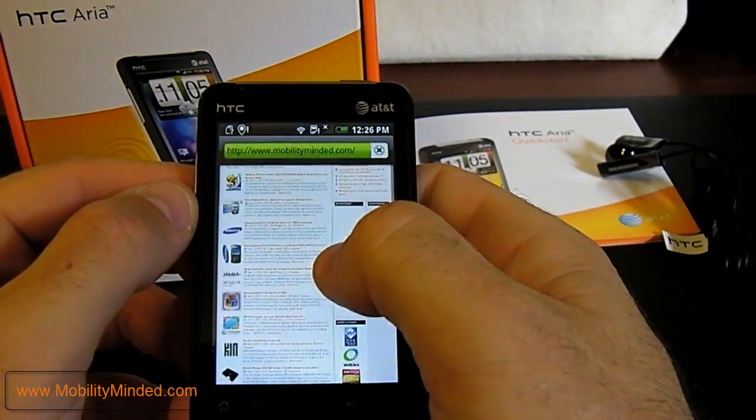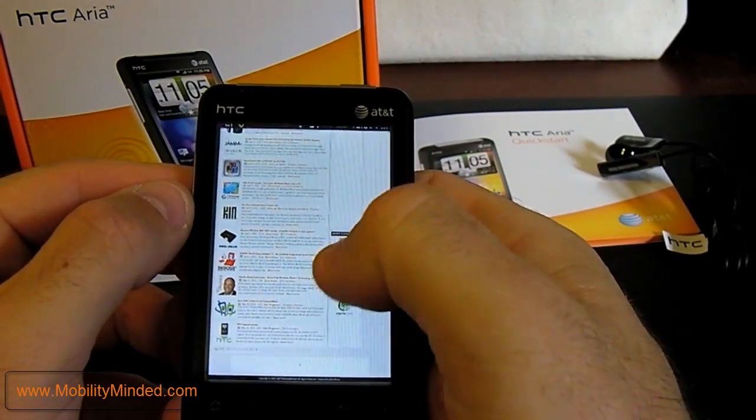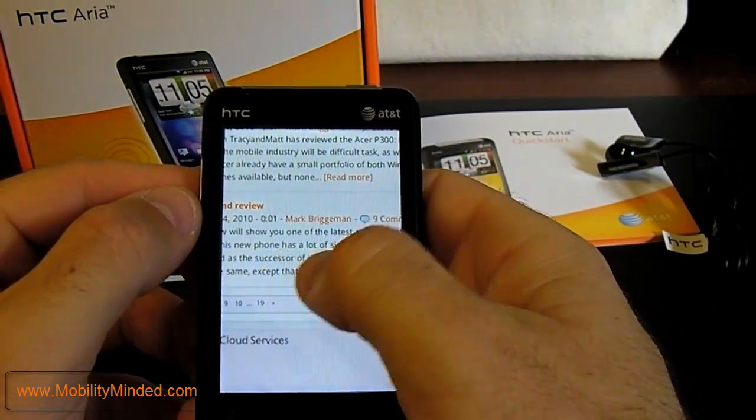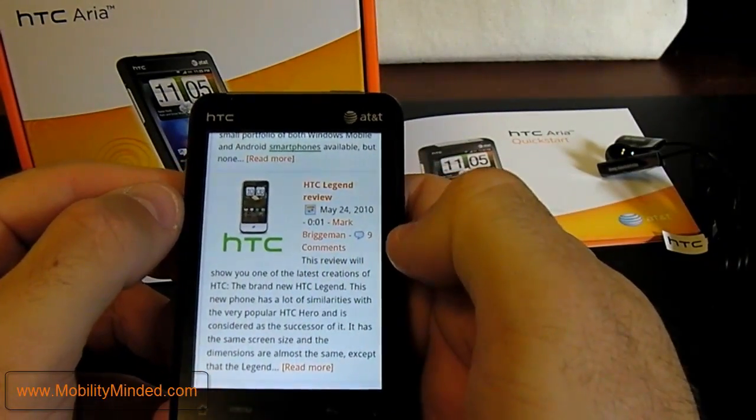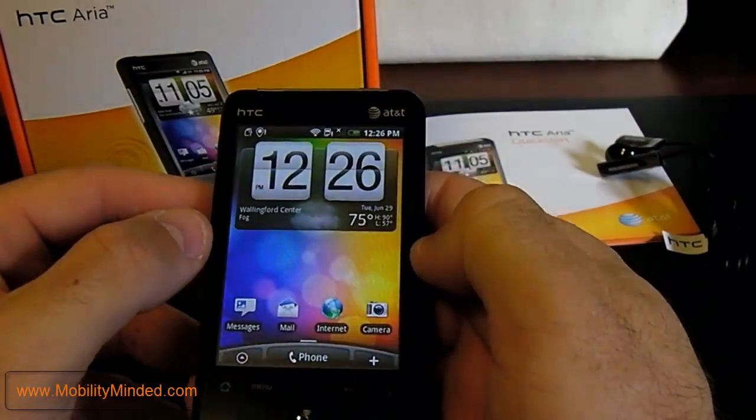Beautiful. Let's zoom into an article. Let's go find another article that we have. I have another HTC article. There we go. Is our review of the HTC Legend. So as you can see, it's really nice, really quick, really fast.